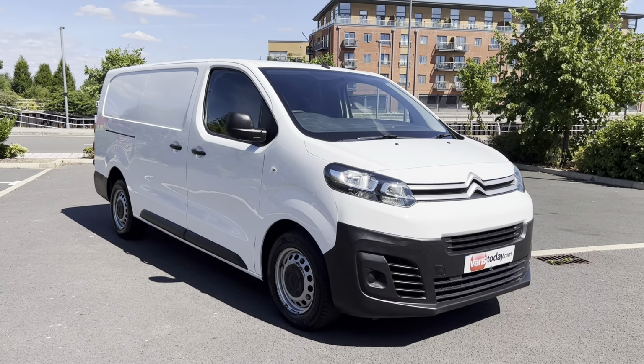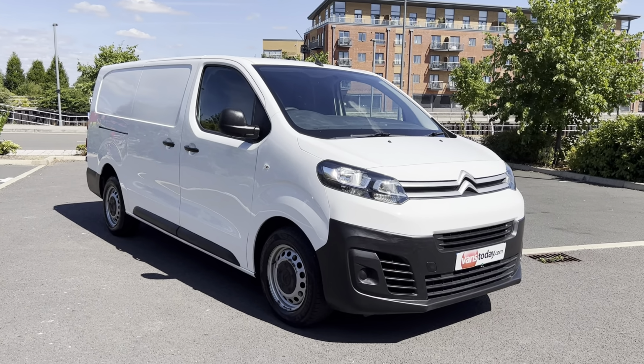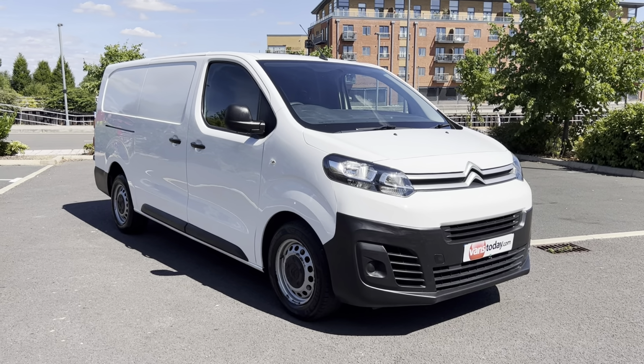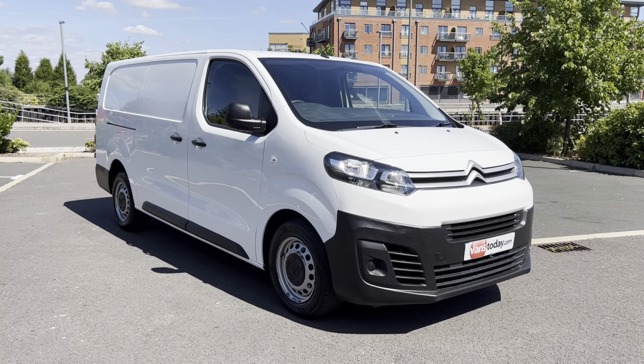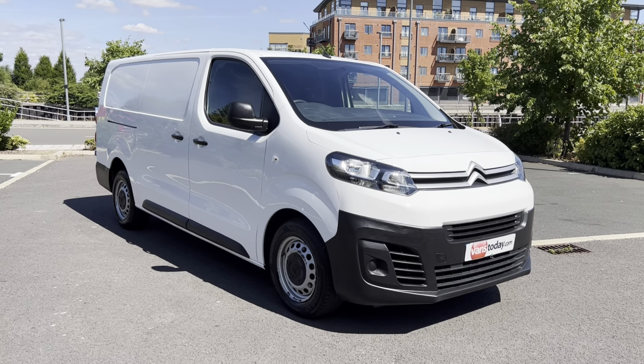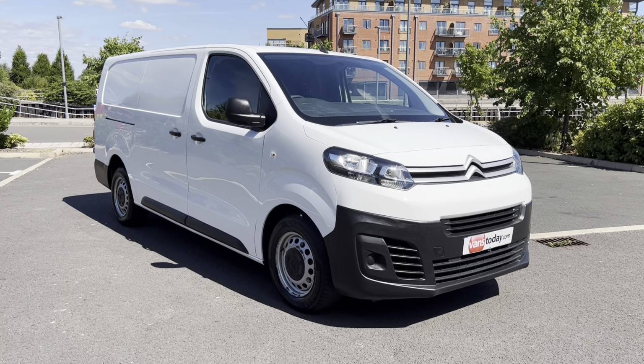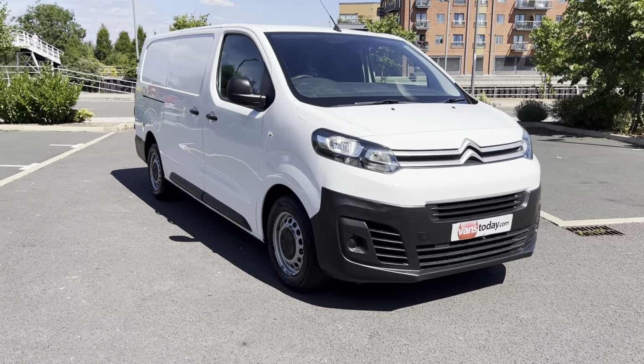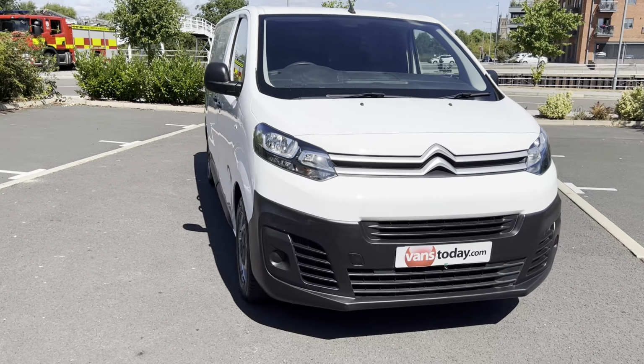This is a 2 keeper from new vehicle. We did previously supply it to the 2nd keeper, a local business, and it has recently come back in part exchange. It has now covered 54,000 miles. There is a service history with it. We will be double checking all servicing items and servicing before it goes back out the door if required.